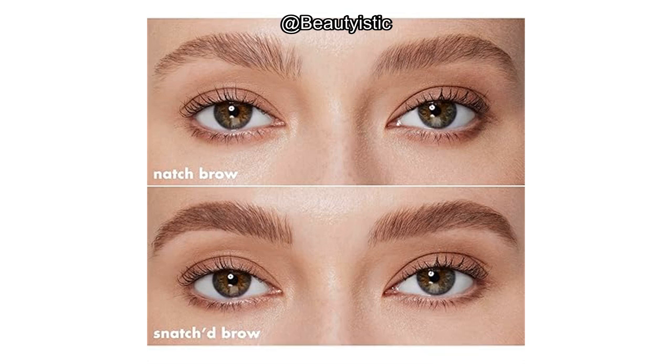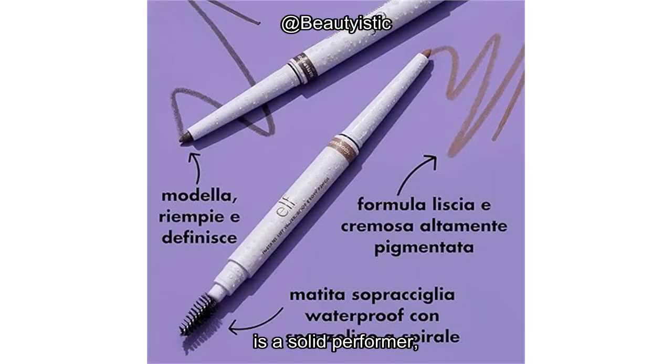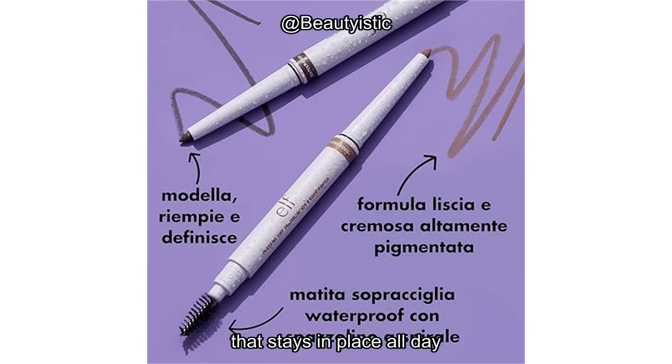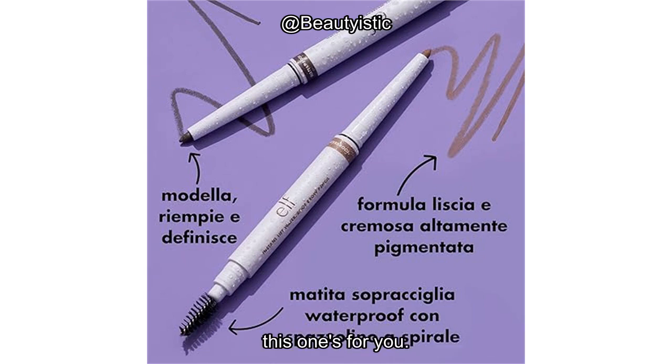To wrap things up, the e.l.f. Instant Lift Waterproof Brow Pencil in deep brown is a solid performer, offering long-lasting color with a natural finish. It's great for those who want a dependable, affordable pencil for everyday use. If you're someone who needs something that stays in place all day and gives you that effortlessly defined brow look, this one's for you.